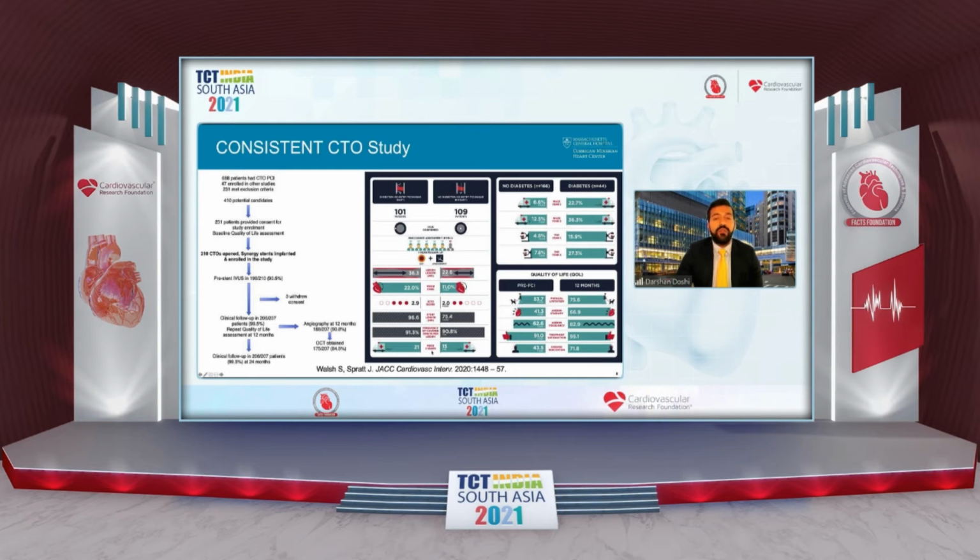But the MACE rate at 2 years was exactly the same, again sort of pointing to the fact that whether you use dissection reentry techniques or not, the outcomes are fairly similar, but that for more complex lesions you really need to leverage dissection reentry.